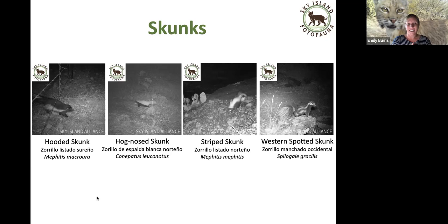I had a lot of hooded skunks around my house in 2020 and they've disappeared. And that's one of the things I'm hoping we can use the PhotoFauna data for, is to understand where we see species maybe retracting, going through some sort of population decline, where animals might be moving into new territory. So we're really interested in seeing that as we accumulate these checklists over the region and over the months and years ahead.